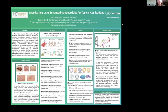For conditions like vitiligo and psoriasis, we're seeing potential in nanoparticle-encapsulated steroids and photoactive gold nanoparticles. About 1% of the world's population has vitiligo, and 2 to 3% of the population suffers from psoriasis. For eczema, which affects about 15 to 20% of children, antimicrobial therapy is extremely promising.